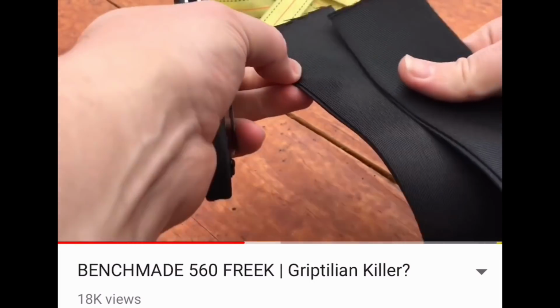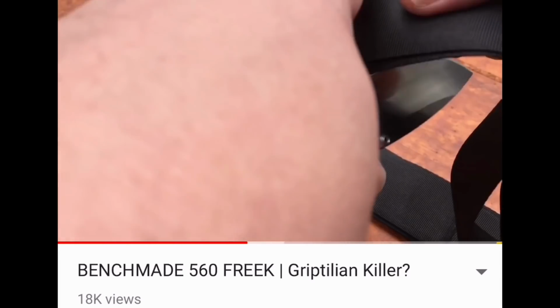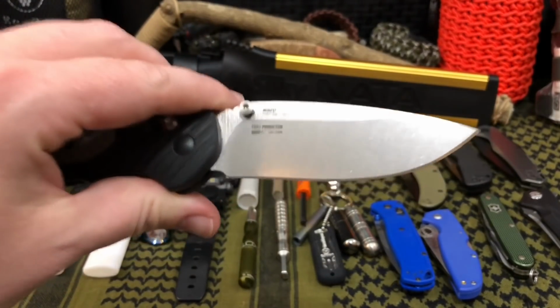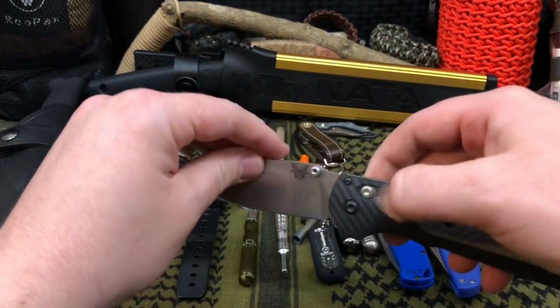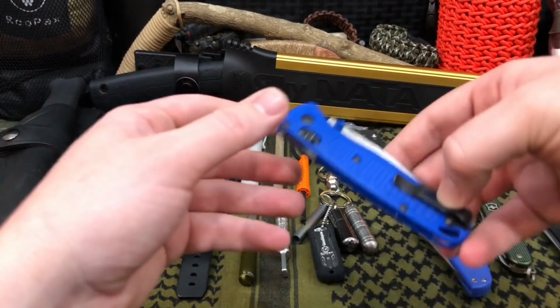Then, being basically the first one to review this knife on YouTube, this is the Benchmade 560 Freak, and I absolutely love this knife. We got a deep carry pocket clip for it from Benchmade. They sent it to us. This is still a first production run, and this thing has still maintained its original edge for us carrying it, God knows, off and on for about 6 or 7 months now. It's been doing a really good job.